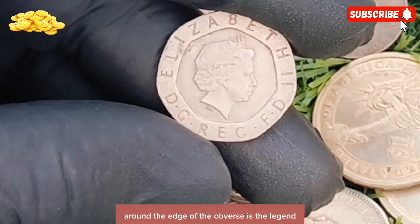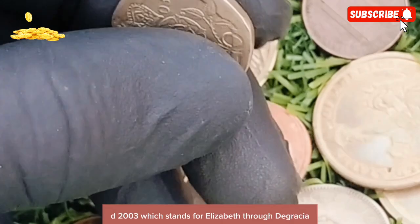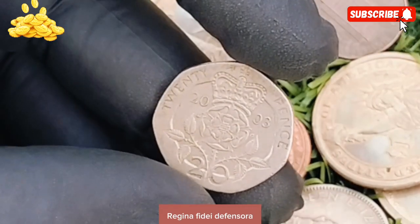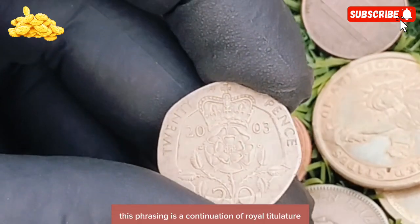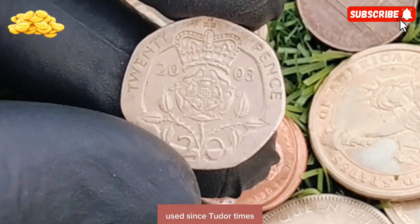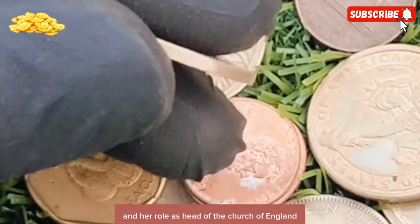Around the edge of the obverse is the legend, Elizabeth II DG Reg FD 2003, which stands for Elizabeth II, Dei Gratia Regina Fidei Defensor, meaning Elizabeth II, by the grace of God, Queen, Defender of the Faith. This phrasing is a continuation of royal titulature used since Tudor times, expressing the monarch's divine right to rule and her role as head of the Church of England.